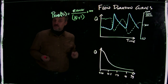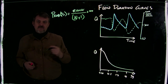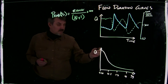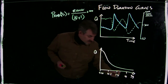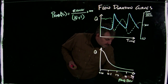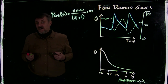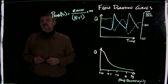This is something that's really easy to do in Excel. You basically rank all of your data, rearrange the data from highest to lowest, and then plot the probability here against the discharge rate. And this gives us a flow duration curve. And what you should get is something like this, where you've got the probability of extremely high flows being exceeded. So this is probability of exceedance, as a percentage. And what we'll see here is that at those very high flows, we have a very low probability of it being exceeded. But as the flows come down, the probability of exceedance increases and increases.